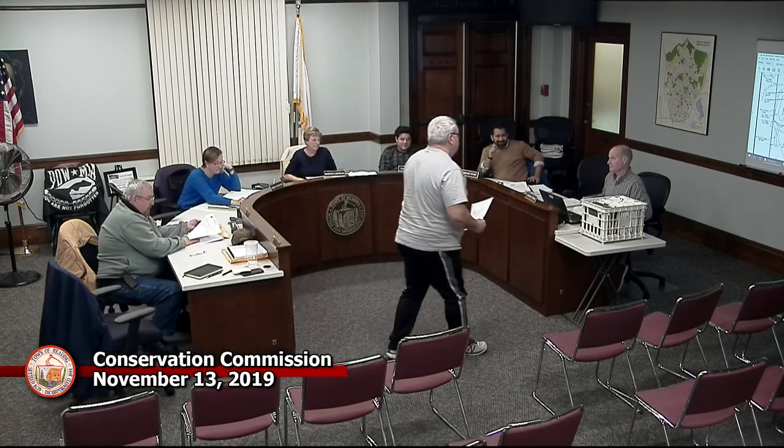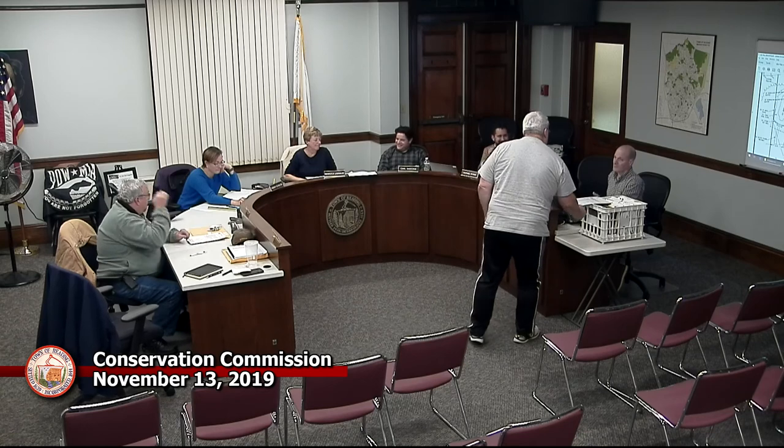When are they going to do this? There's a whole bunch of trees in there that they want to cut down, but it's been decided that they have zero value. The trees have zero value? Yeah.